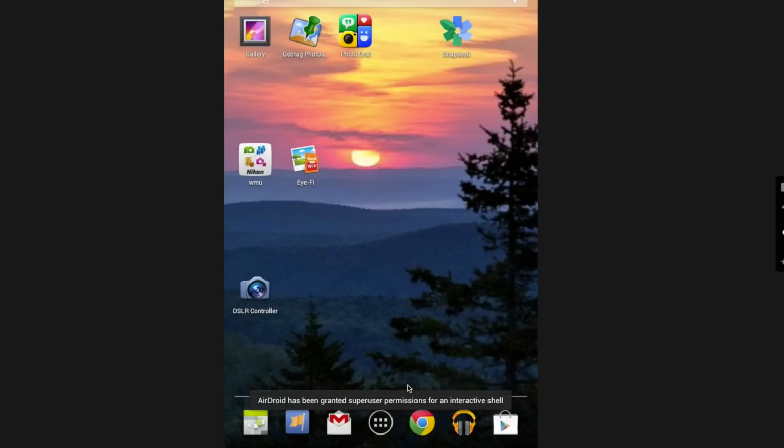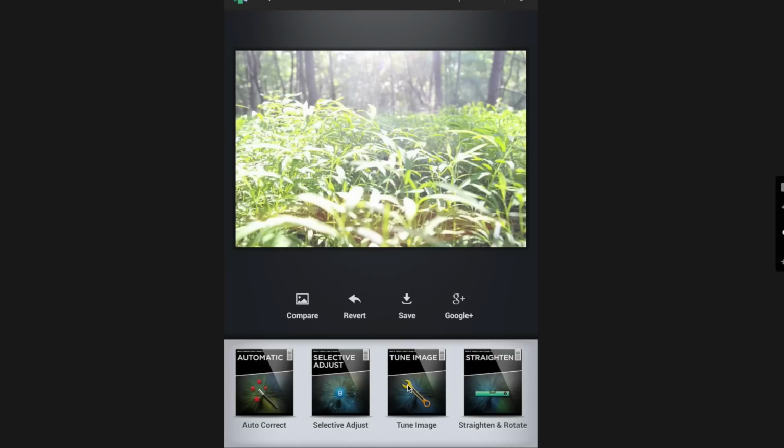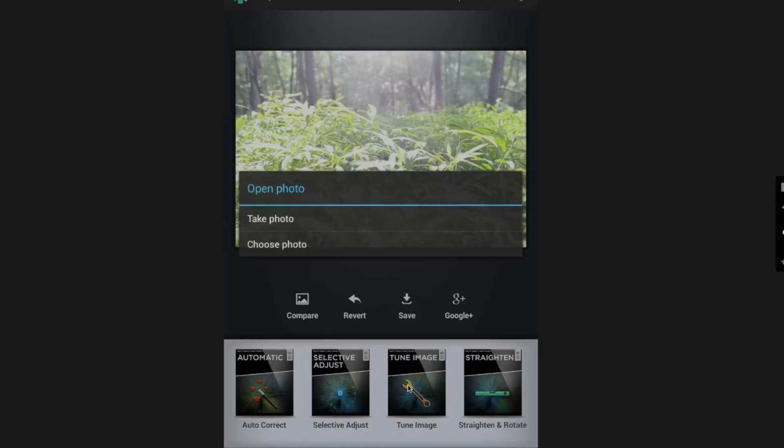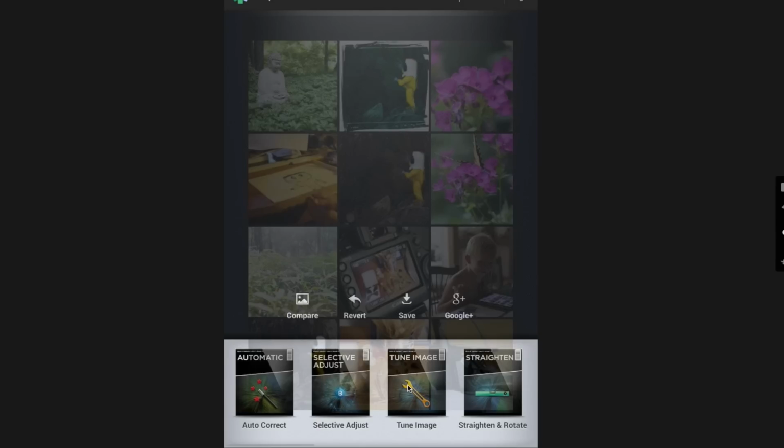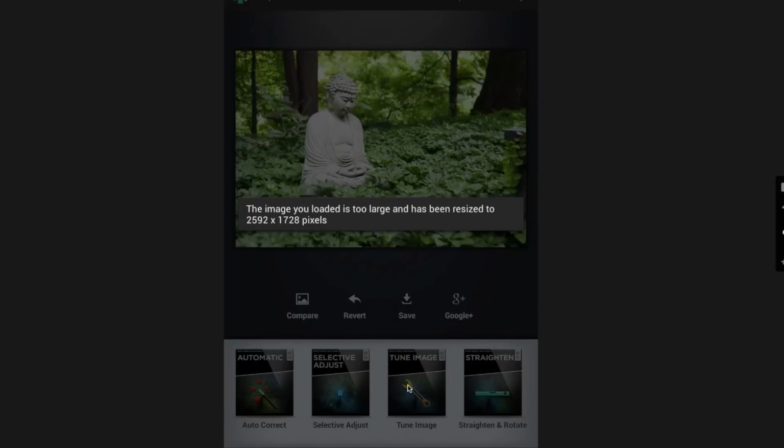Now this is my photo home screen on the Nexus. I'm going to open up Snapseed, and you can see here's this picture. I hadn't played with it yet, but it's sitting there. I'm going to go up here to the top right corner, click Open Photo, choose Photo, and click this, and click that, and now I've opened up the thing.